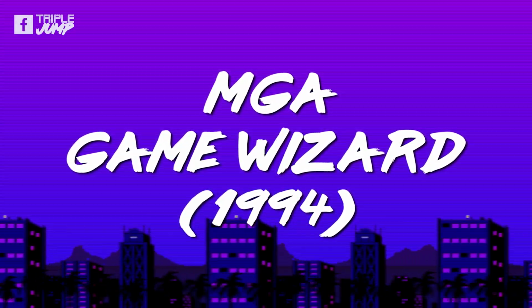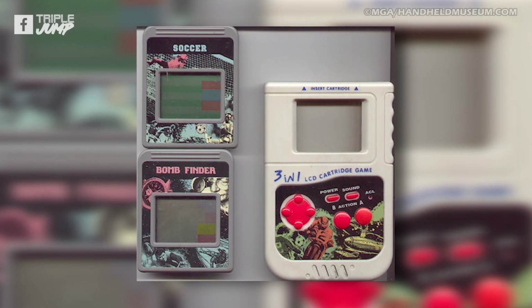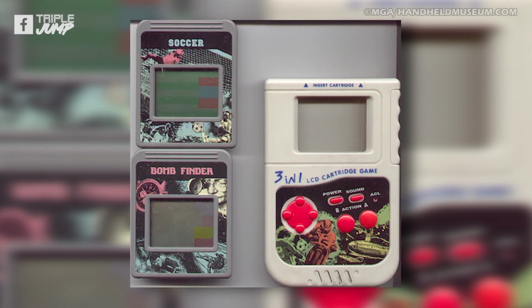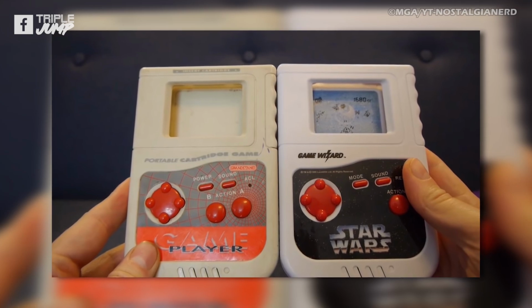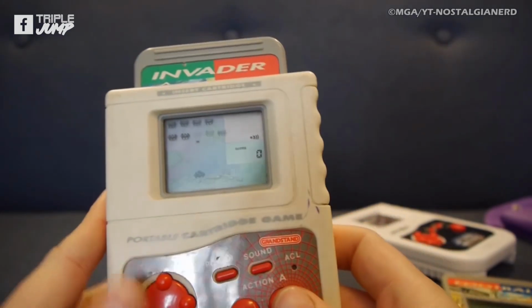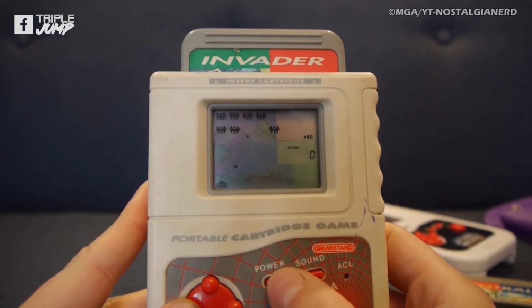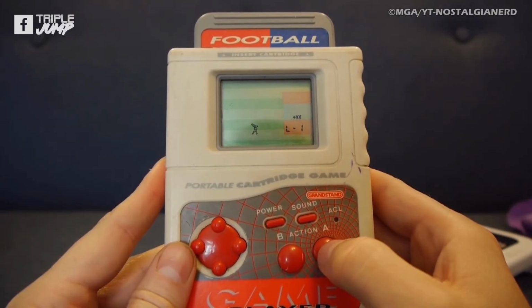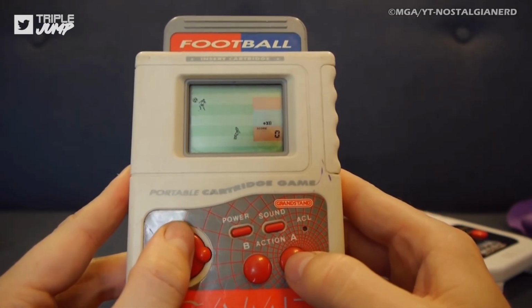Number 52. MGA Game Wizard, 1994. By 1994, you'd think the games industry would be keeping decent records, and you would be right! Good for you, you handsome genius! Even so, nobody seemed to think it was worth documenting anything to do with the MGA Game Wizard. Maybe it's because its technology would have been out of date a full decade prior. Maybe it's because you couldn't buy additional games for it without buying a completely new unit. Maybe it's because every game played just about the same as any other, so getting 3 in a pack didn't feel like the bargain it should have.